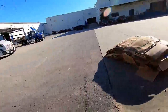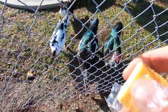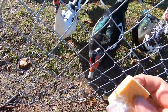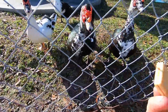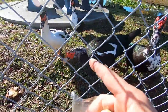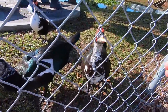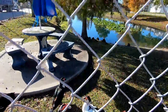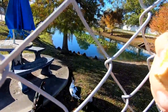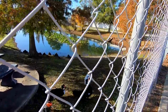Yo, look at these ducks. You think they're gonna eat out of my hand? I don't know, bro. This is peanut butter and crackers. Are you guys allowed to eat peanut butter? Here. Oh my God. Yo, you a little stingy. Get out of here. All right. Did I feed you? No, I didn't. Here. Oh, geez. I'm going to throw this one. Okay, the first one gets it wins. Oh, the white one got it.